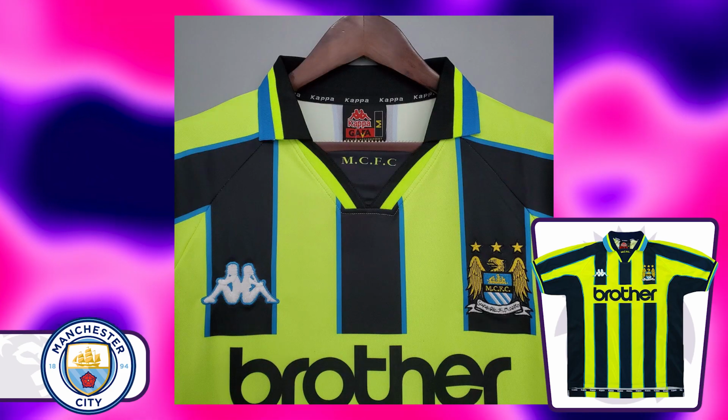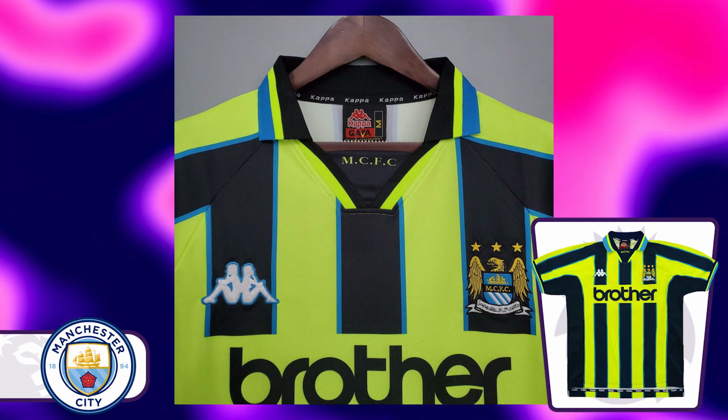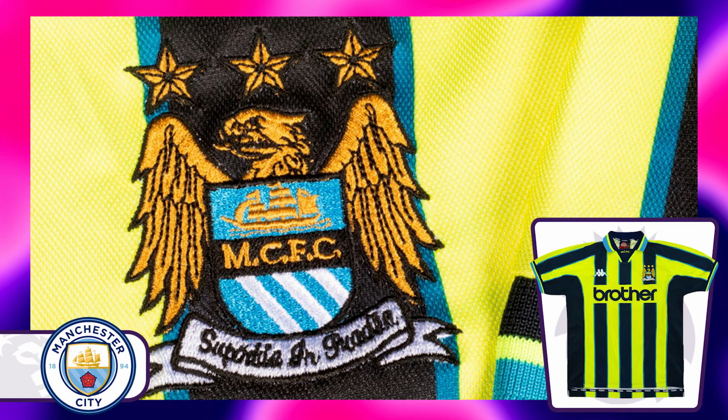The shirt is quite a garish yellow, to be honest, with navy stripes and some of that City blue stripes alongside those big navy ones. And as well some light blue accents on the collar and the cuffs to tie it all together. It also features that beautiful Manchester City badge which they held until 2016. And it works well with the colour scheme of the shirt as well.